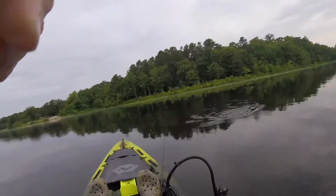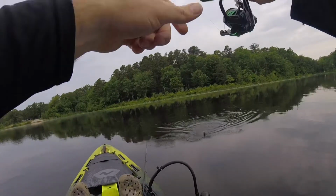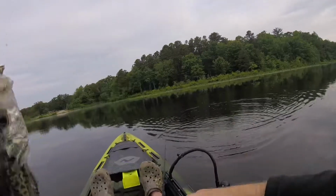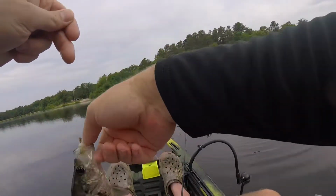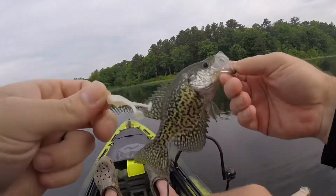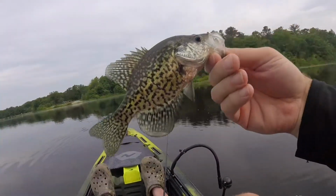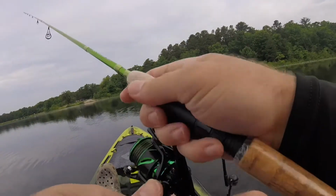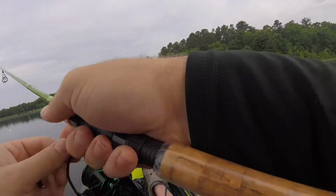All right, got another one. Got a little crappie. Got him on a frog. So I'm using a frog and a minnow today. Here's a white frog, little crappie. I'm using a little white frog today, and a little white minnow.